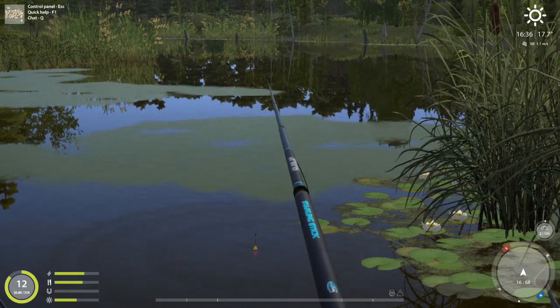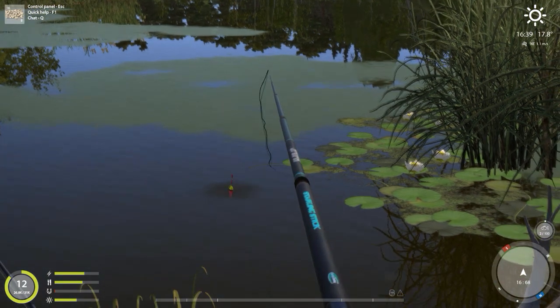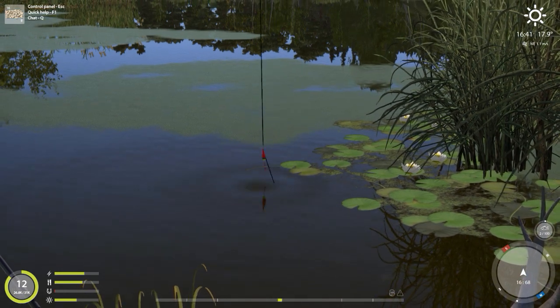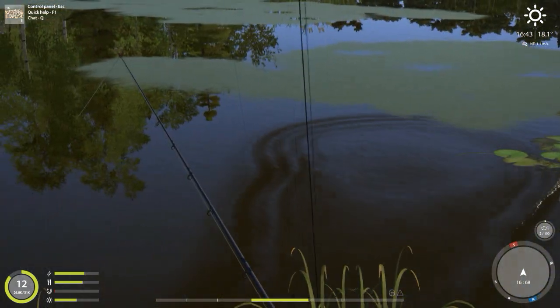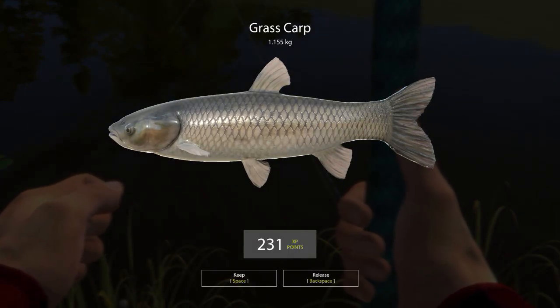They are into the pearl barley today. Okay, that is... not sure, honestly. No, that's not a carp. That's not a carp. That is something entirely different. Well, it's a grass carp. Boy, I've been catching the grass carp.